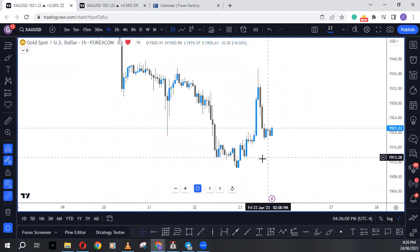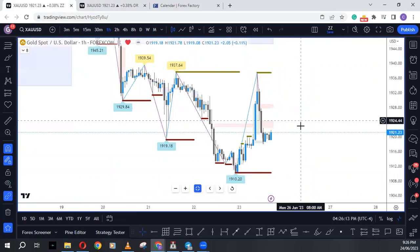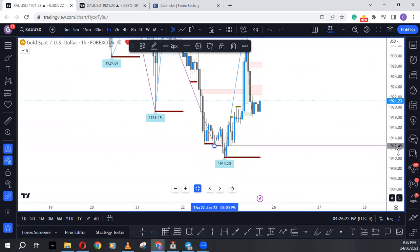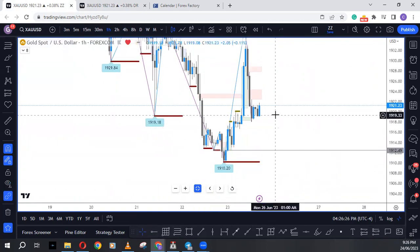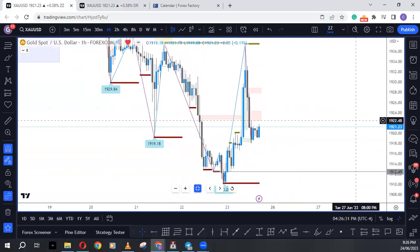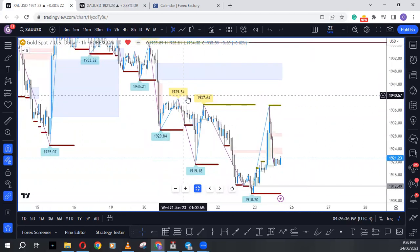So going into this new week, you'll be watching 1913.54, this entire area, to hold that support for price. And if it should hold that support, it doesn't mean that price may not come lower. There's a possibility price may still try to come down to this area, 1912.49. But as long as this 1910.20 is intact, there's a possibility we may see price come up to 1939.54.